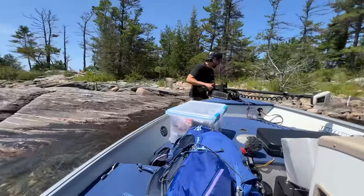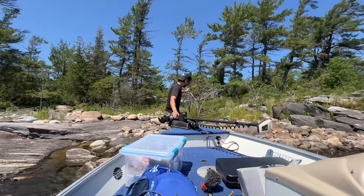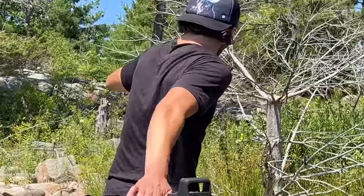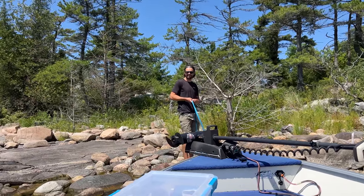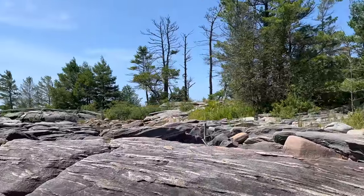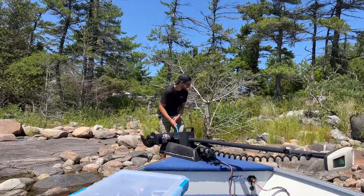Whoa. It's aluminum, which is fine, but I don't love pulling up on rocks like this. Oh shit. See any snakes? Don't even joke. This is 100% like the best spot for a snake to hang out. All the sun, some woods to go hunting.